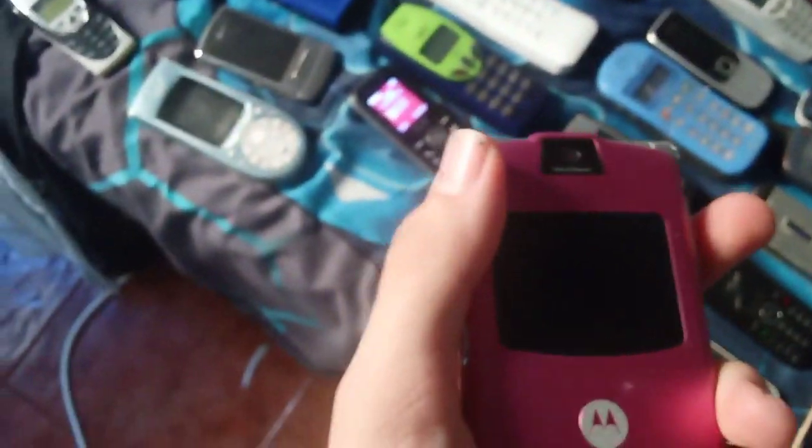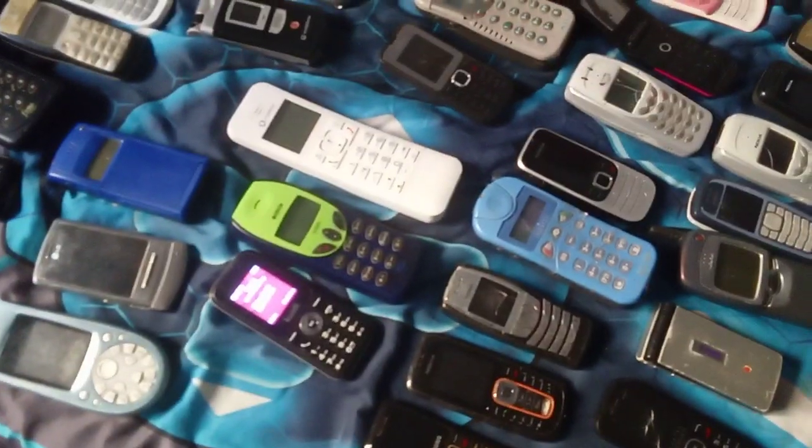Here's one of my two Motorola Razrs. Another aesthetic phone. Yeah, one of the most popular phones in the 2000s. Just like my Nokia 3310 right there is also a popular one. So it's the 1100 and the 5110, even though the 5110 was made in 1997. And the LG Shine. But anyway, this one works, but it doesn't have a battery in it.